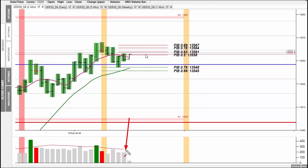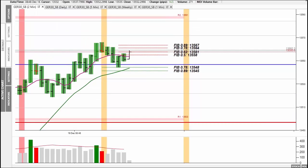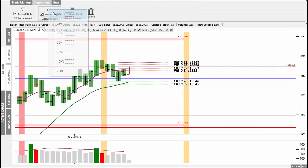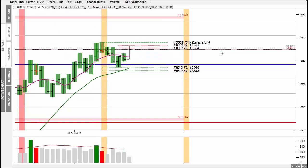As soon as I've got the fibs in place, my focus switches not to the fibs, but to what's happening in the volume and the price action, just to make sure that it's panning out the way I want it to. So what I've done there is just put that high to the left, because this is the new daily high for this market, and I want to see the market get through this and continue to the upside. So price is moving through the fibs.